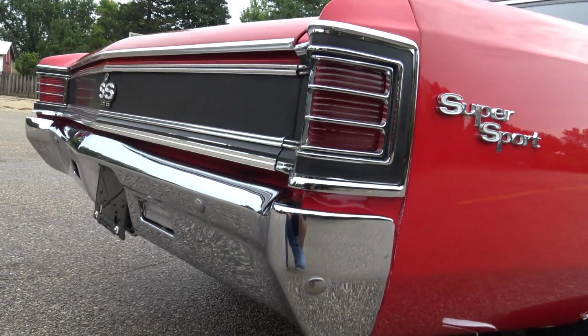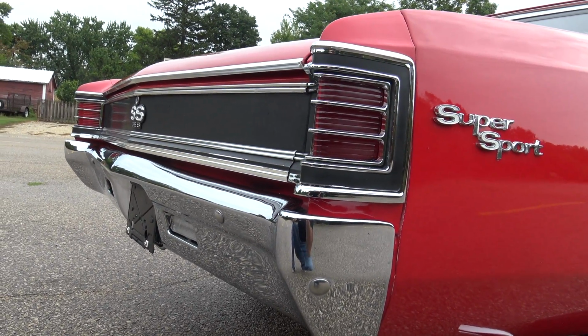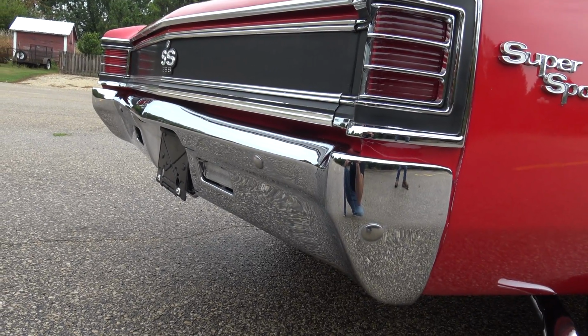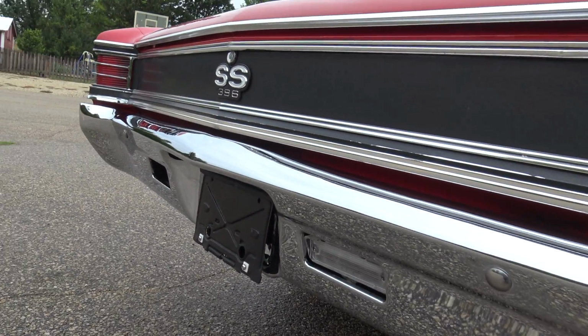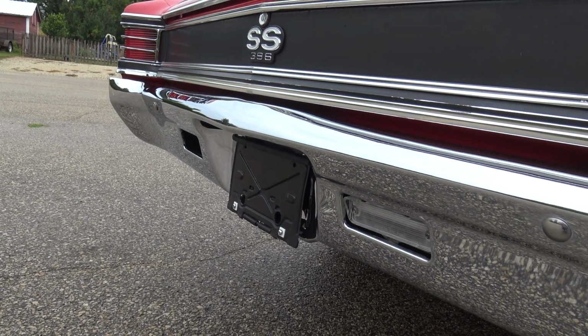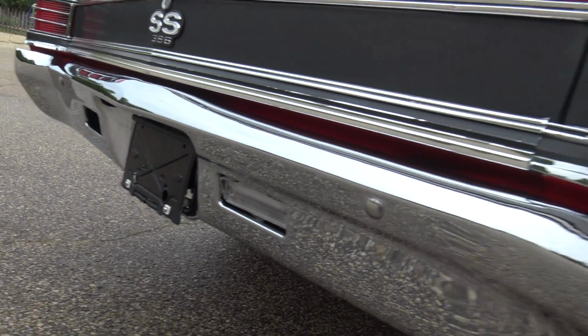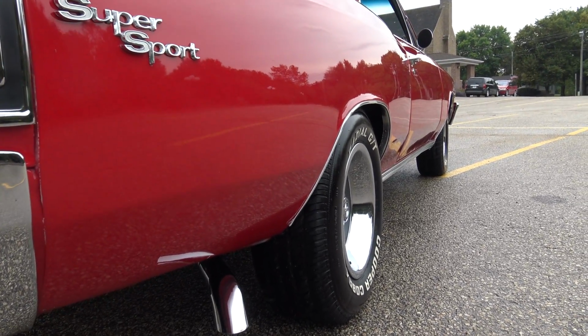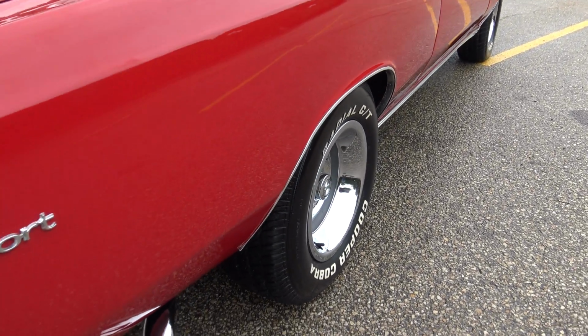As we come to the back bumper, we're going to see brand new tail light trim, new tail light lenses, new chrome on the trunk lid, new rear bumper. I had one housing for the reverse light. I put all new wiring on this reverse light, so we got that all done. So we have that as well. As far as we look up and down the sides, laser straight body, beautiful paint there.